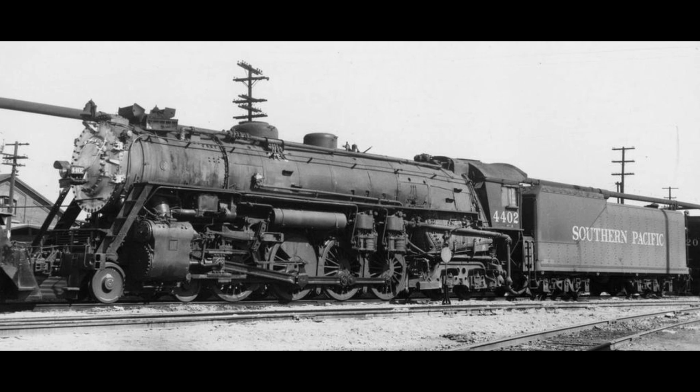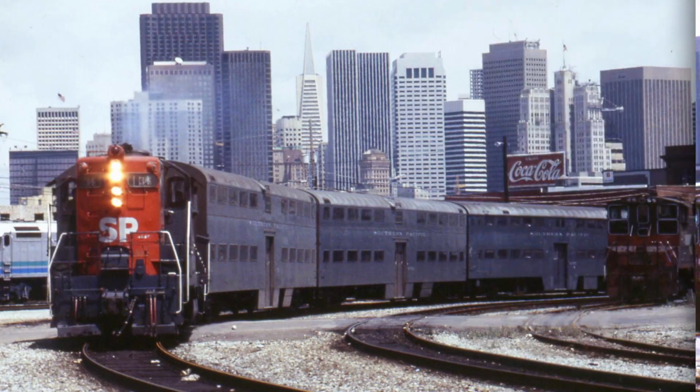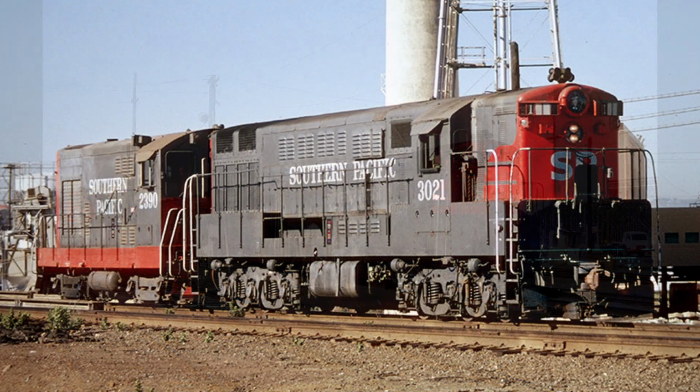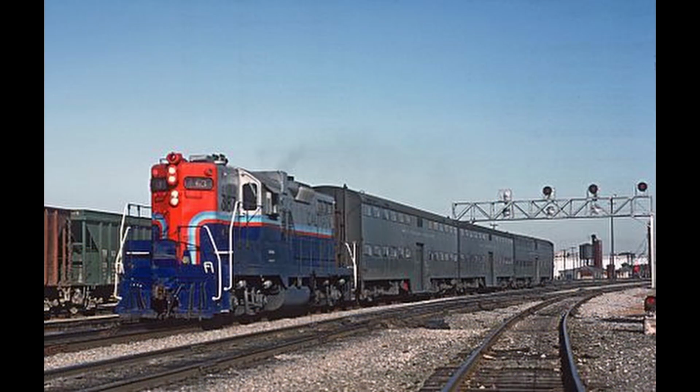By the 1950s, the Southern Pacific started to retire its latest steam locomotives and replace them with the Electro-Motive Division's GP9 and the Fairbanks-Morse H-20-44 Trainmasters. While the Trainmasters were retired by 1975, the GP9s lasted until the Caltrain era.